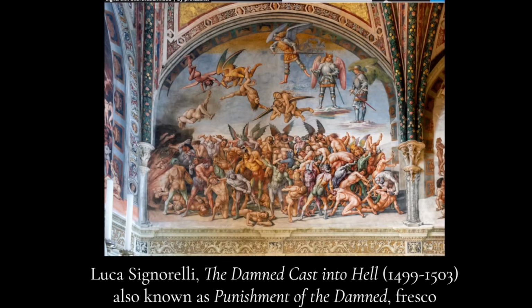Hello everyone! Today I will be presenting the painting entitled The Damned Cast into Hell, also known as The Punishment of the Damned by Luca Signorelli. The artwork was completed between the years 1499 to 1503. Before we start, here is a quick zoom on the details of the painting.